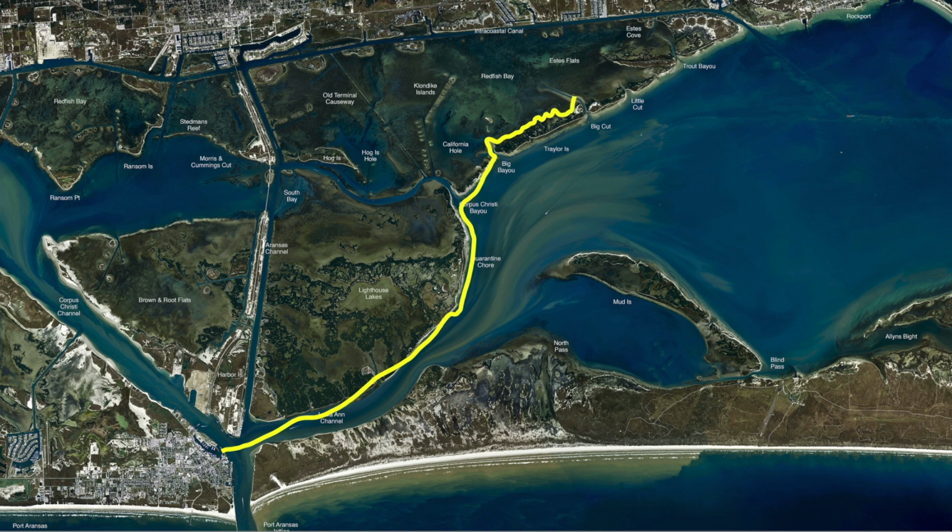You can jump back across and get over here by Little Cut all the way to Trout Bayou. There have been good reds back here up in this shallow water all the way back here, and probably 8 to 12 inches of water. Them redfish are up skinny, and so are the black drum.